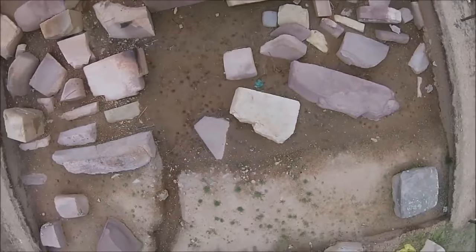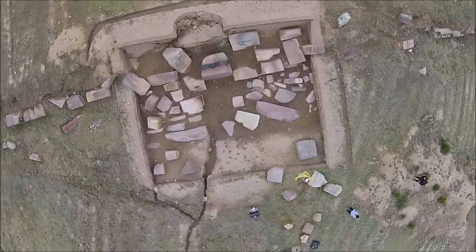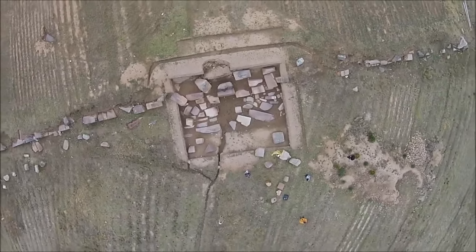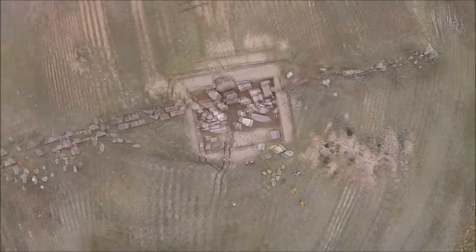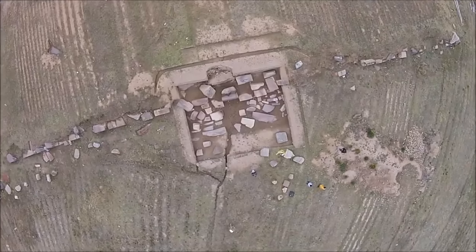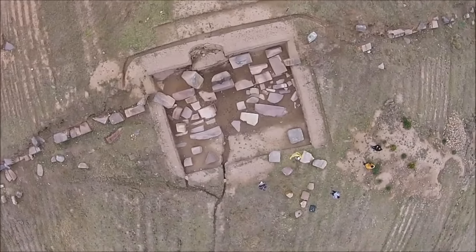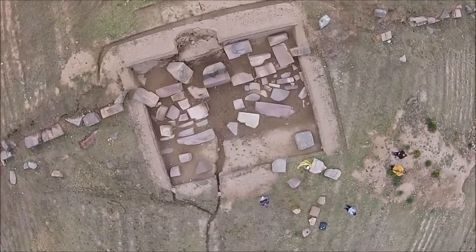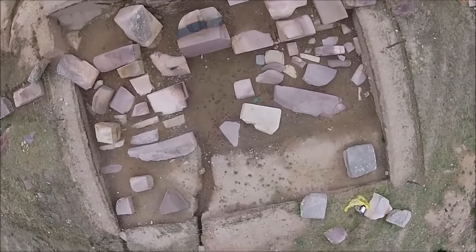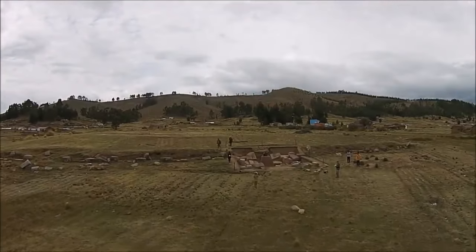Now we get the perspective from my quadcopter, a Phantom Vision 2 Plus, great little toy. And the local villagers came out in droves to look at it because they'd never seen anything like it. As you can see, the excavation is quite minor, but this was probably the central ceremonial area. Much of the site has been ravaged by time and also local villagers taking the big stones, breaking them up, and building their own houses out of.